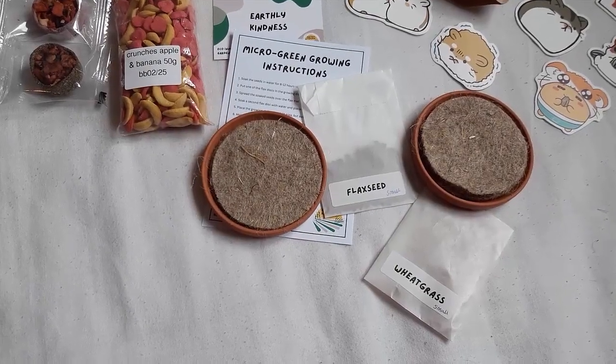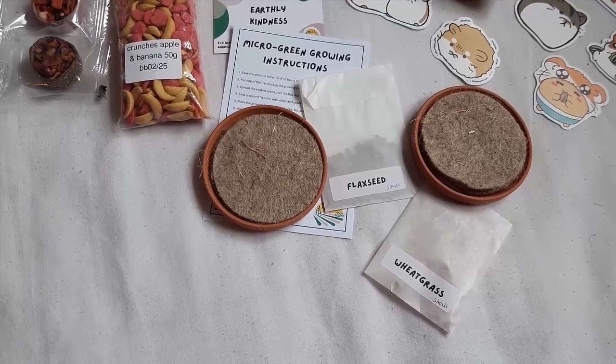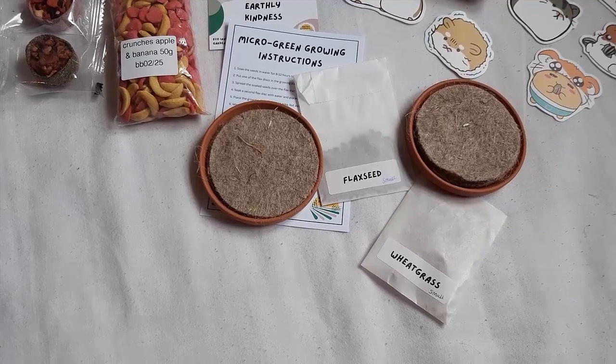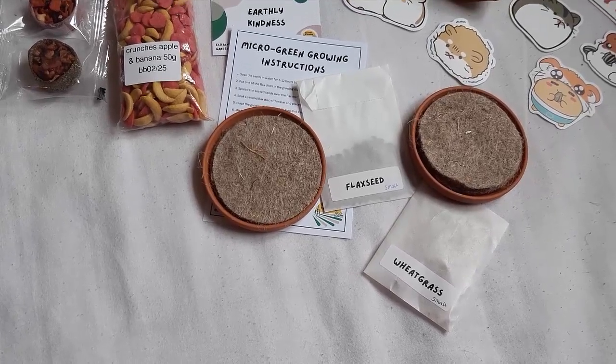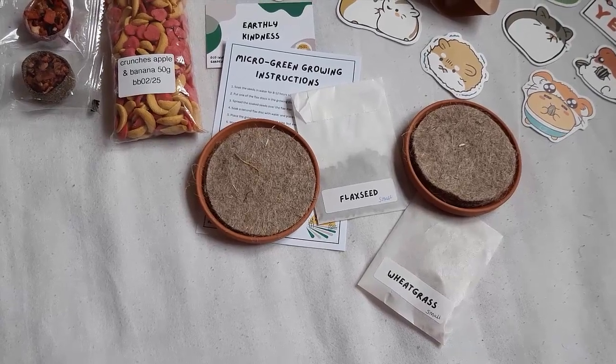So this is the haul from Hamster Fair. I'm going to go top to bottom because I got it all out on my boyfriend's bed to take a photo. I tried to unpack it all again, so I'm going to do it now whilst I have the chance.